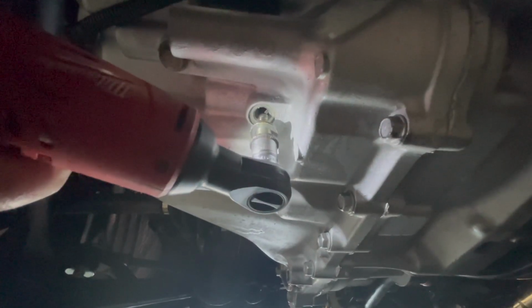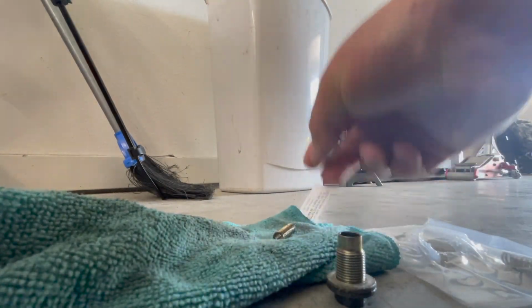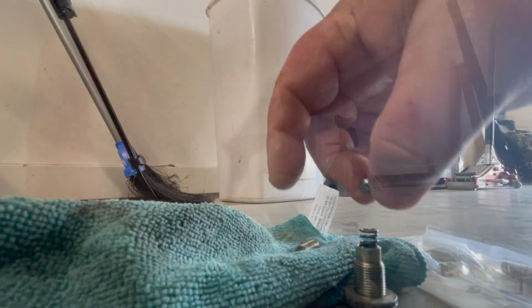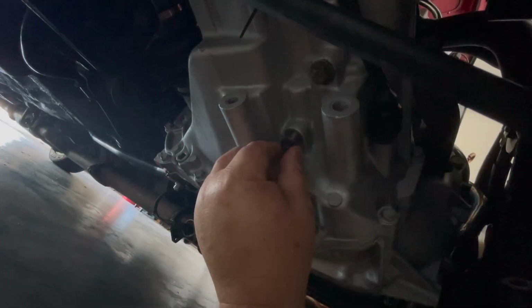All right, and you can actually see these springs are still pretty good because they're not smashed. You can see that spring's still in good shape, but we're gonna replace it with the hybrid racing detent. We'll pull the spring out of it, replace our spring into it, put a little ball on it, just like that. It's gonna require probably a little bit of pressure.